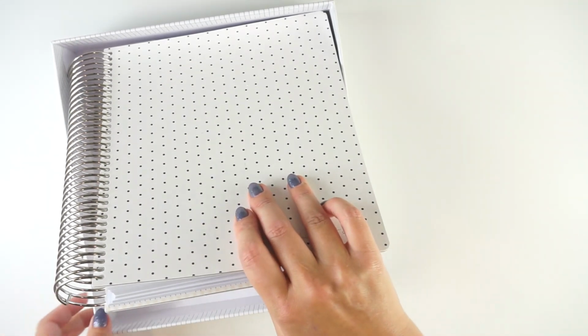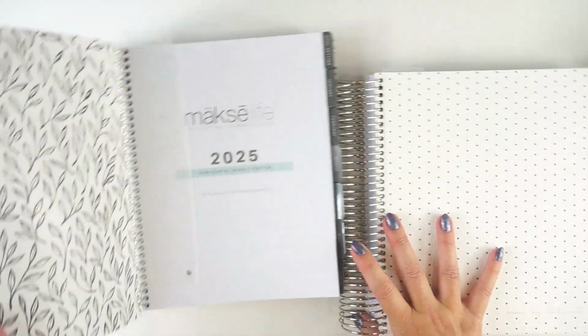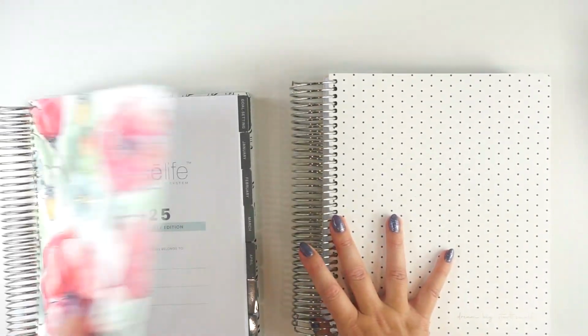Your flagship planners do come in a box. All of the boxes are the Moxie pinstripe. They're all the same, so that does not change based on what cover you pick out. You can get any cover with the vertical or the horizontal. The covers are interchangeable, and in addition to being interchangeable, they're actually reversible as well. We're gonna play around with that.